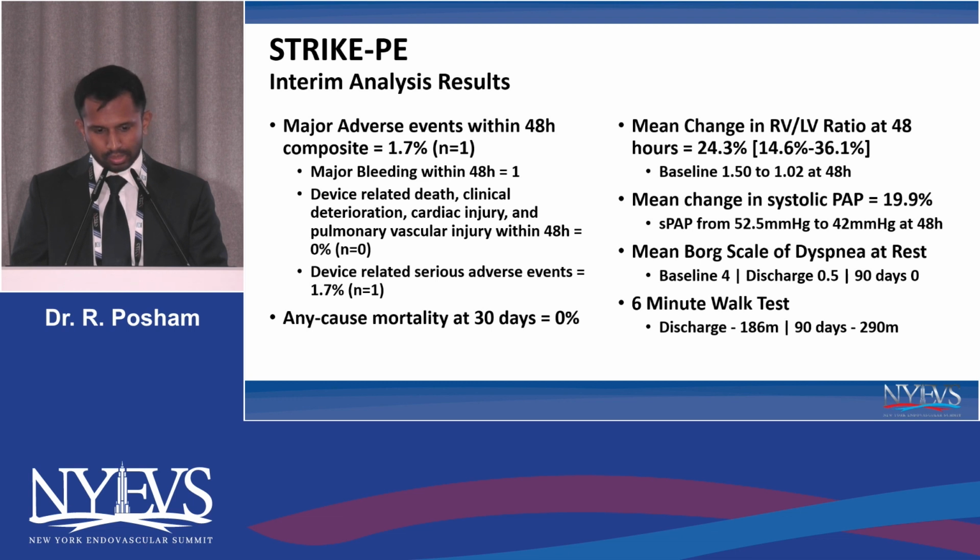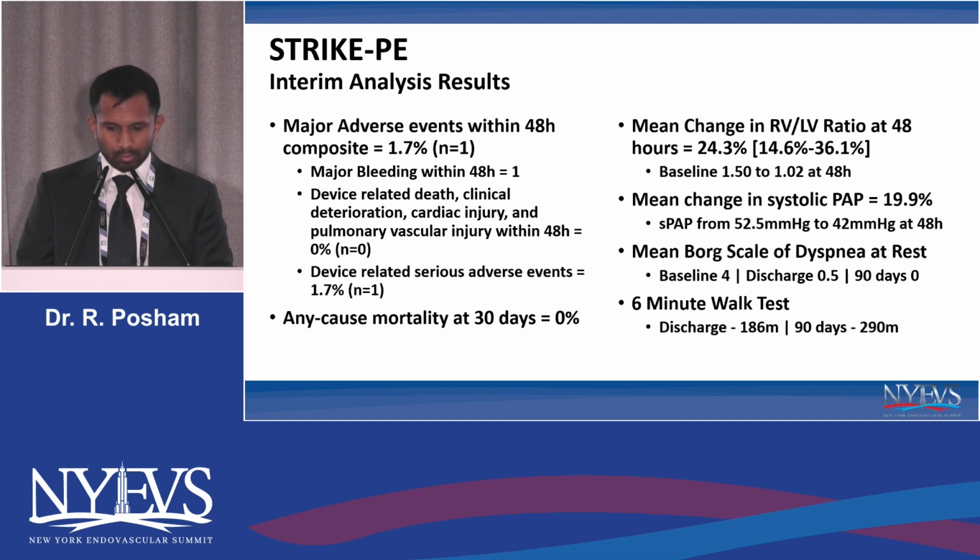So it was, again, shown to be safe, a major adverse event rate of about 1.7%, and no mortality at 30 days. The RV-LV ratio at 48 hours was shown to decrease by 24%, and the systolic pulmonary arterial pressure was shown to be decreased by about 20%. Functionally, the patients felt better on discharge, had less dyspnea, and at 90 days were able to walk farther with a 6-minute walk test.